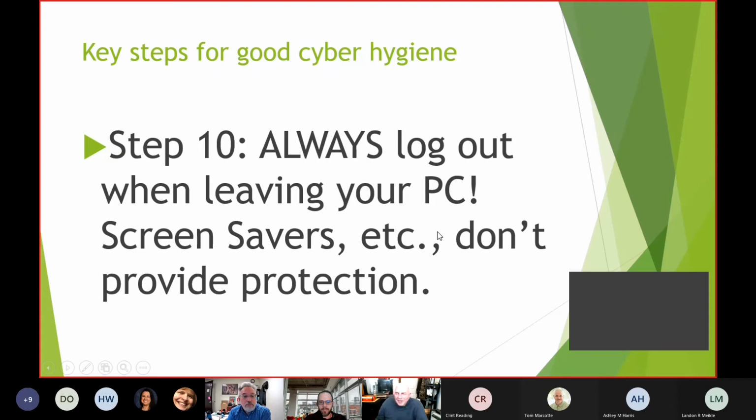But sometimes it's kind of fun after a class. I'll go around and make a list of everybody that leaves their machines logged in, and then I'll put them on the wall of shame the next day because they left their machine on or logged in.